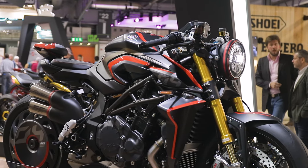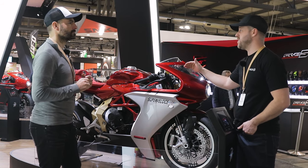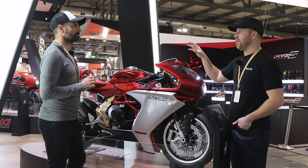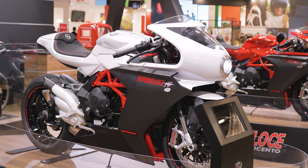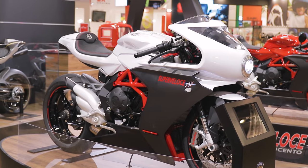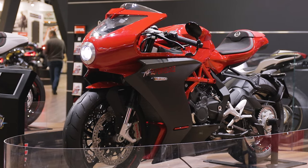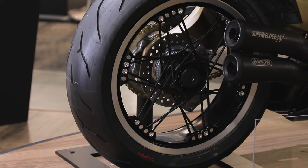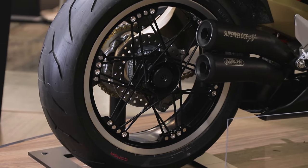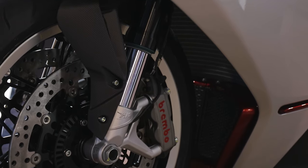It is. But this SuperVeloce Serie Oro is the top of the tree in terms of the SuperVeloce range. They do another one that's a little bit more basic. It's got cast wheels as opposed to this, which has got the spoke wheels. A couple of different bits and pieces. This has got a bit more carbon fiber. It's got a slightly different exhaust system. This is an Aero full system. They still drape it in all the trinkets, don't they? It's got Brembo brakes. In terms of the hard parts, it's always top spec gear that goes onto these.